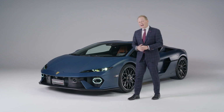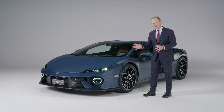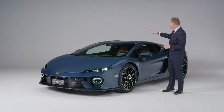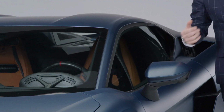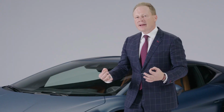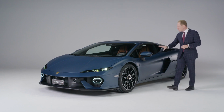Talking about the design of our brand new Lamborghini Temerario, first of all, it is opening the page into our future. The design language I call essential and iconic. It is following our Lamborghini design DNA with the silhouette and also with the strong inclinated side windows. The feature that is very important for me is the hexagon, because with this element the car becomes really recognizable from far away, and the hexagon is the theme that we are using around the car.